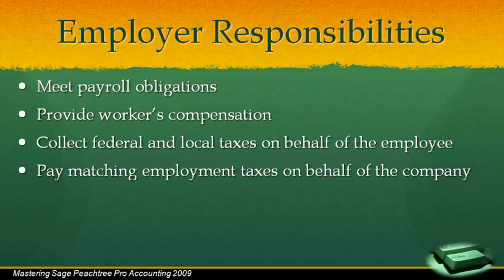They also are required to provide workers' compensation. You again can get into a lot of trouble if you have employees and you're not providing this type of coverage for your employees. You're also going to collect federal and local taxes on behalf of all of your employees. And then, of course, you usually have to pay matching employment taxes on behalf of the company. So there's two sides to that. With every payroll that you process, you will be taking out taxes on behalf of your employee and also making matching contributions on behalf of the company. That's the part where companies usually say, that's why contractors are easier. You don't have to do that for a contractor. But it is something you do have to do when you have employees.